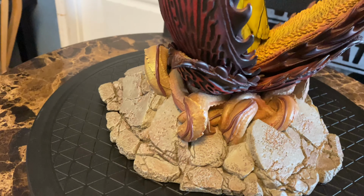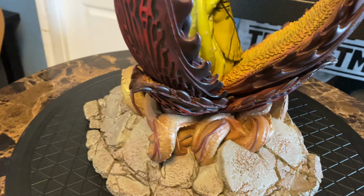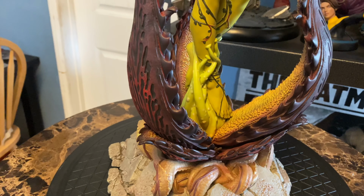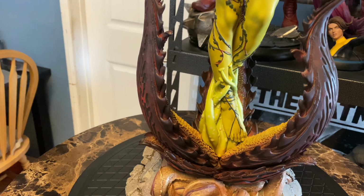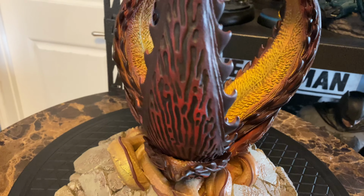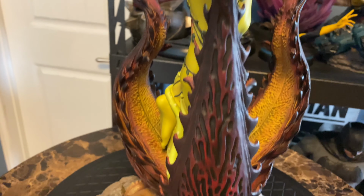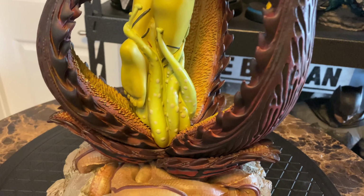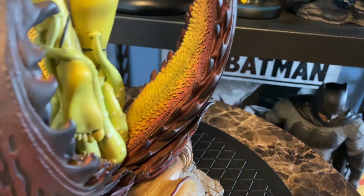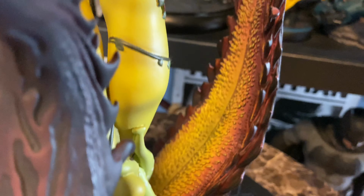And then we have this flower. Of course, first we have the roots. The roots look really good, nice thick roots. And then we have this flower, which is one of the highlights of the piece, not just for the sculpt, but for the paint. You can see the reds highlighting the black areas, and just the texturing inside here is really, really well done.